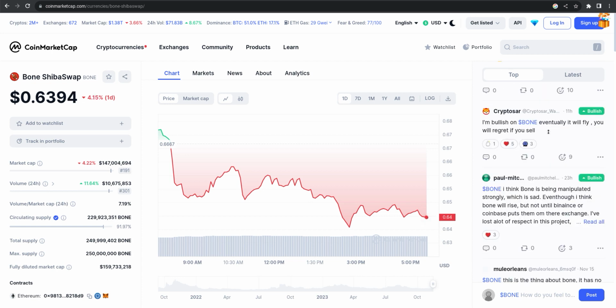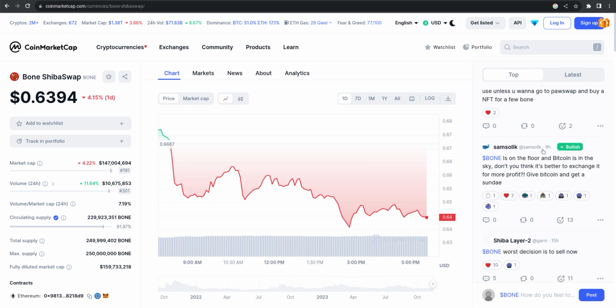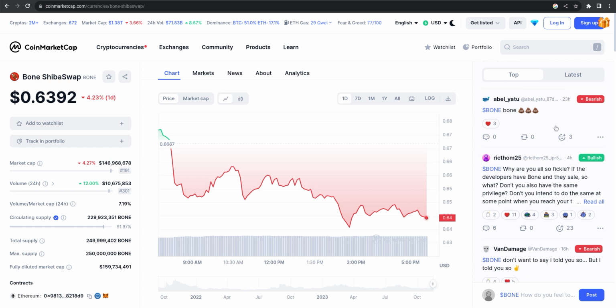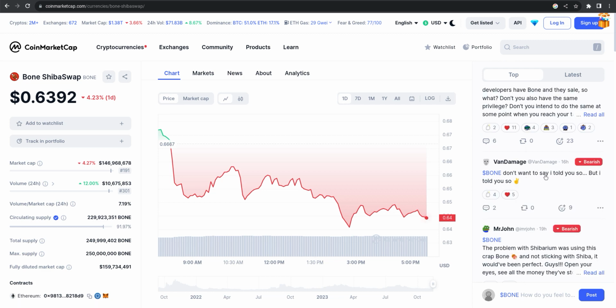See, I like seeing bearish. "I'm bullish on bone. Eventually it will fly. You will regret it if you sell." I totally agree with that. But you're starting to get some people that are, look at this, the old poop emoji there, bone. That's all right, bone. Don't want to say it. I told you so, but I told you so.